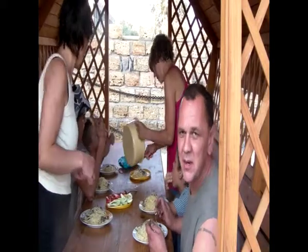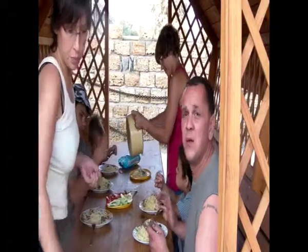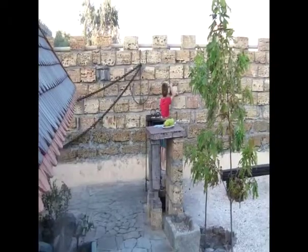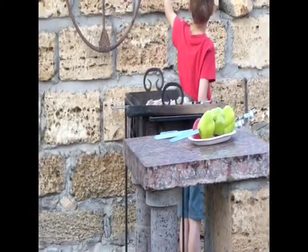Just a little bit of table manners. When you're eating, you always say "Приятный аппетит." So over there's a mangal, as they call it, which is for shashlik.